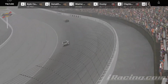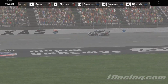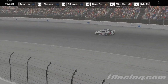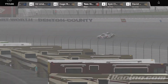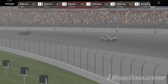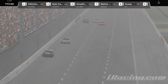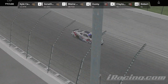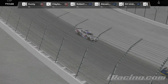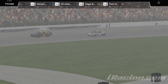It's gotten really cloudy and a little bit of fog set in on this racetrack. But we can see still. Wes Graham pulling away from Kyle Cleveland as he's about to put down the 18 one lap down. Oh, Blaine.